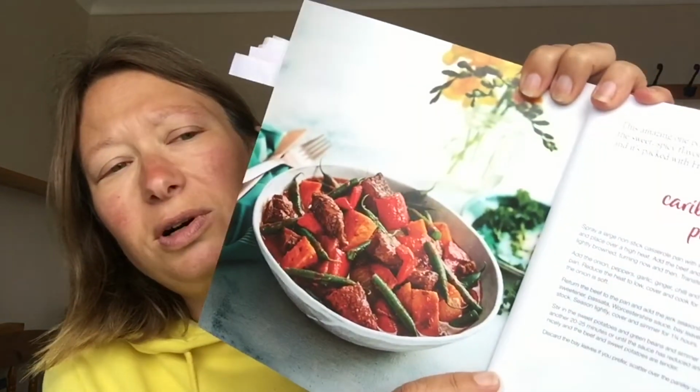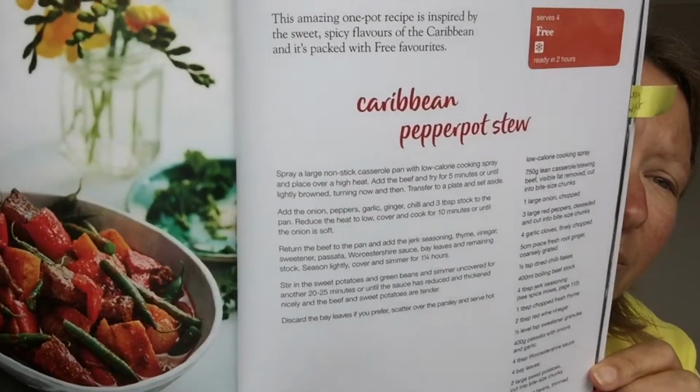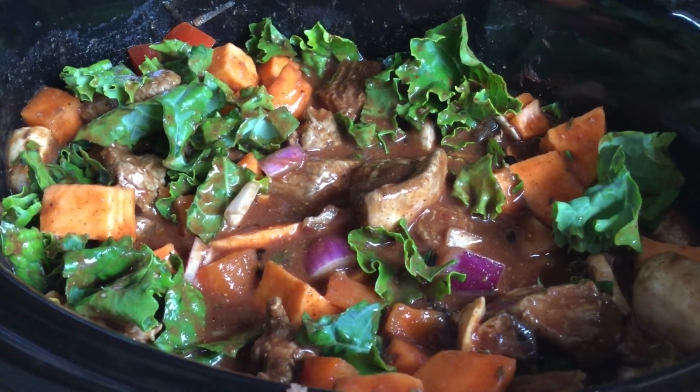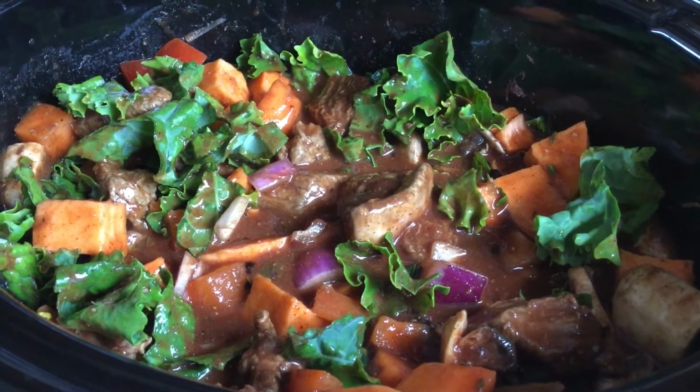And this one, let me show you the actual recipe. So that is the Caribbean pepper pot stew. Now I wouldn't normally choose something like this, but Martin chose this one and I've got it going in the slow cooker and it smells divine. I'll show you it now. So I'm just going to leave this to cook away all day and I'll show you it later when we eat it for our dinner.